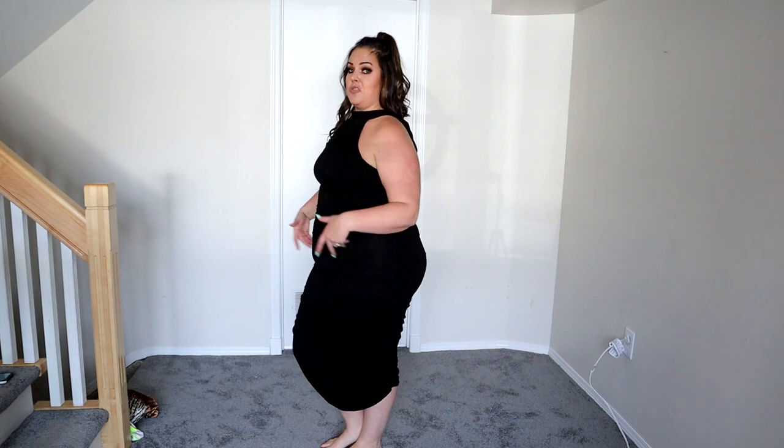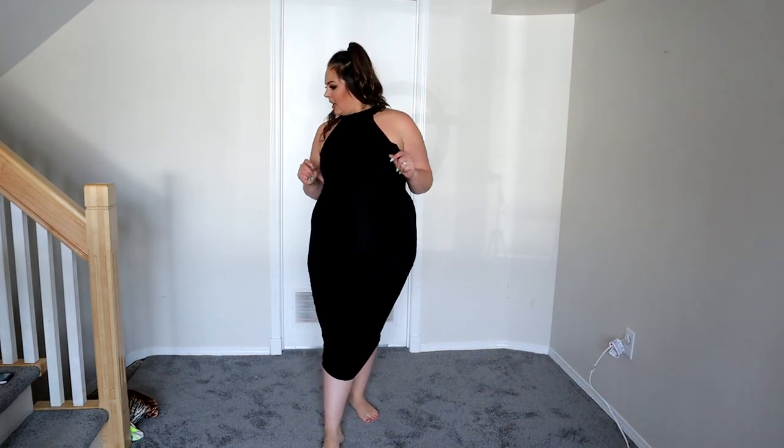Stick to your size so that it fits like a glove, and let the stretch do the ruching to hide everything, if that's what you want. If you want to show everything off, you do you, boo. But I'm obsessed with this dress. Let's move on. I'm on the last dress.